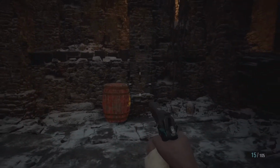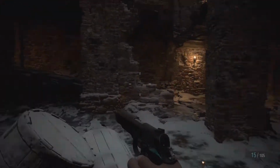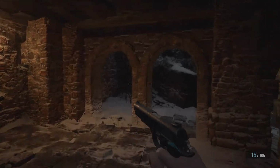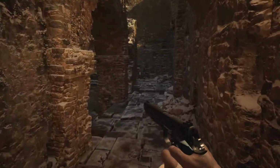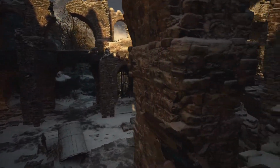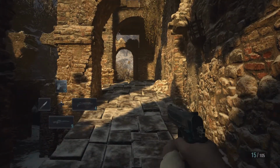Money and scrap. Explosive. We might find something big in here. Or a group. Who knows? Especially given that I got a mine. We'll see. Am I reloaded? I am.